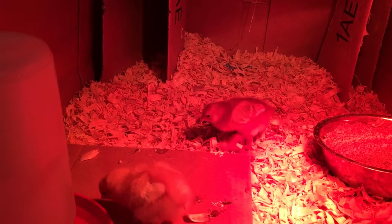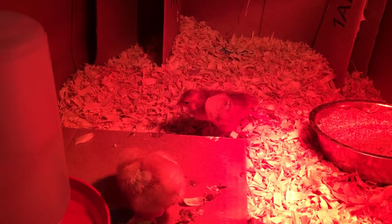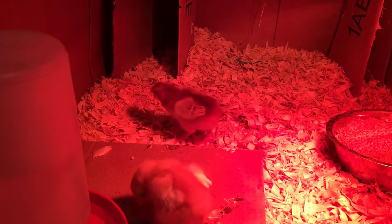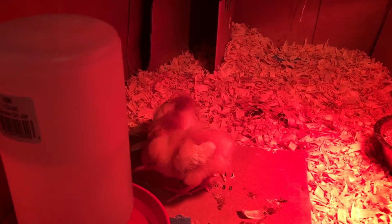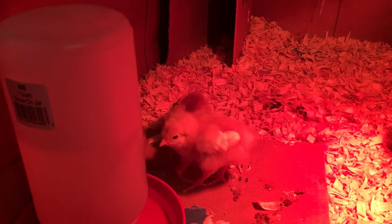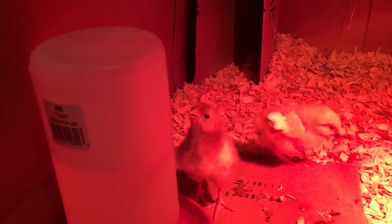It's kind of cool down here in the basement. So we will see how it works. And hopefully these two little girls are going to do well. I think they're about 2 or 3 days old. And we've had them for almost a whole day. So we got them yesterday.